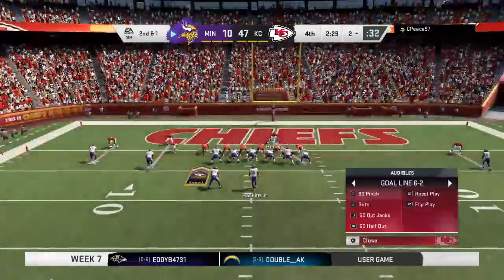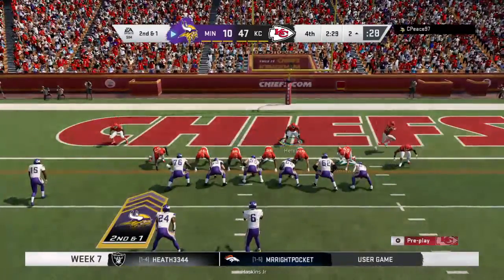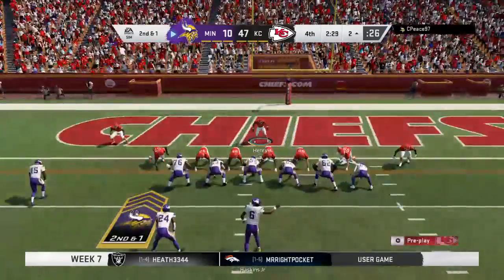Get the ball. Trouble. Ball trot. Hey, 58 is the mic. Going 58 is the mic. 6 man.